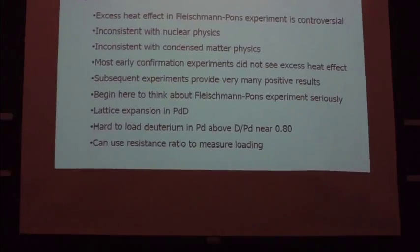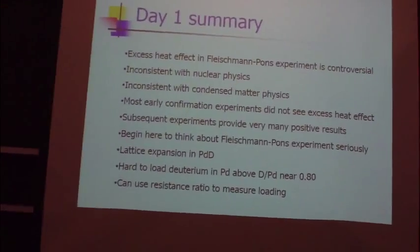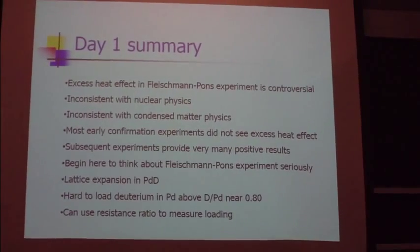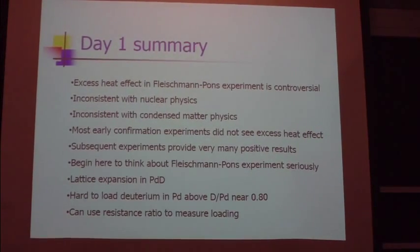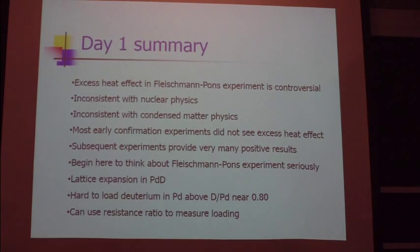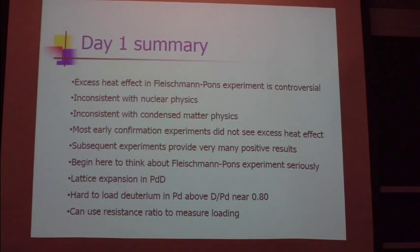Experiment, the Fleischmann and Pons experiment, fits in overall in the context of science, physics. Some history: early on, experiments didn't get positive results. There were a lot of arguments as to why it was impossible. There are positive results. The positive results motivate us to be interested in it and to try to understand a little bit about the experiment, what the experiment means, what it's doing, what's happening in the experiment.